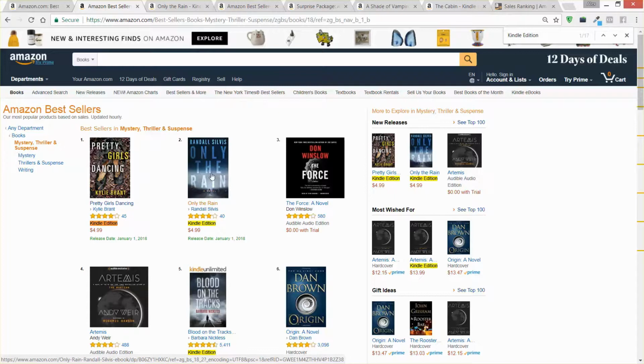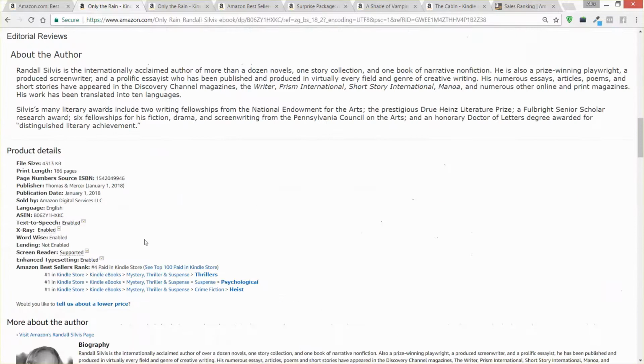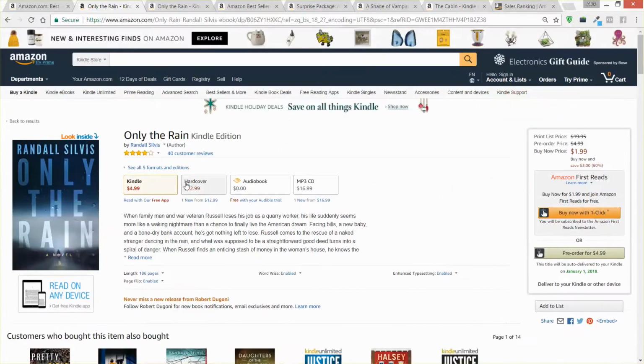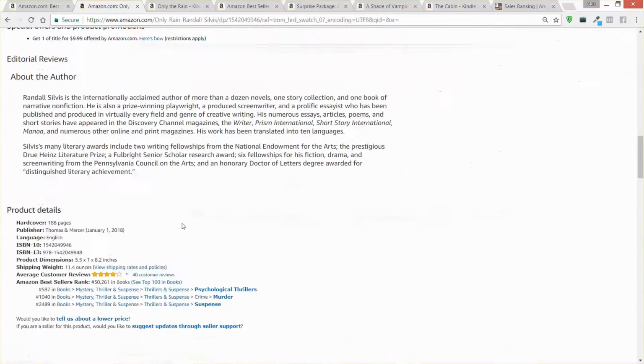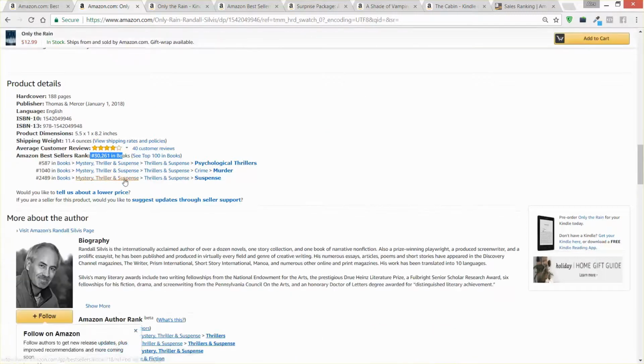If you click on it, you see this book is basically the Kindle edition, and it ranks very high in the Kindle store. In fact, it's number 4 out of more than 3.5 million English books in the Kindle store. If you click on the hardcover edition, which is the only available print book edition, the overall rank in books, Amazon overall, is 30,000.